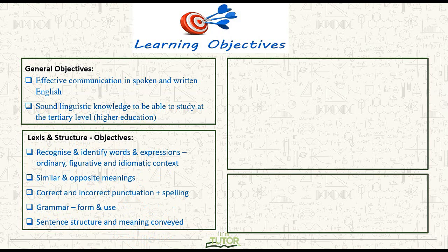In terms of other individual parts of this exam, for lexis and structure objectives, you need to be able to recognize and identify words and expressions, ordinary, figurative, and idiomatic. You need to be able to distinguish between similar and opposite meanings, as well as identify correct or incorrect punctuation and spelling, be able to identify grammatical forms and why and how to use them, as well as the sentence structure and meaning conveyed when the sentences are built differently.